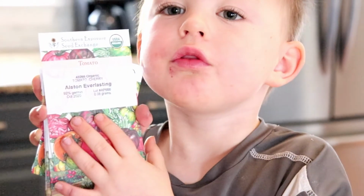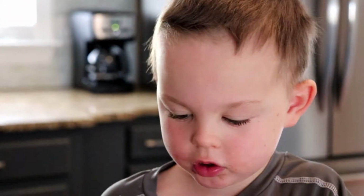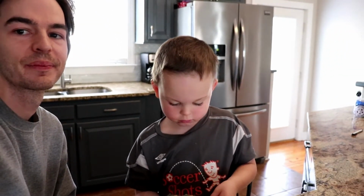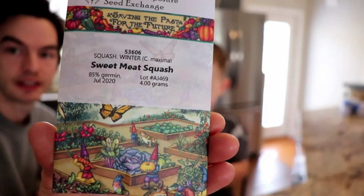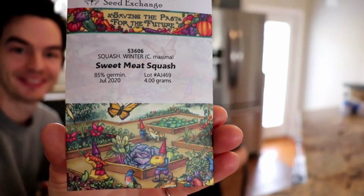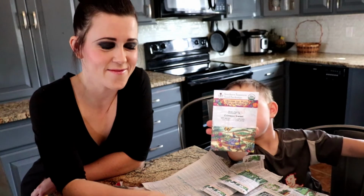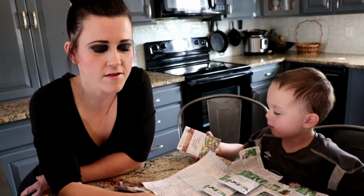Okay, what's next there? What's under the tomatoes? There's a squash. Something about a sweet something. Got it. Yep. Oh, there you go. I guess we ordered that. What is that? Nice. Good job, buddy. Ooh, so we do have a wild garden.